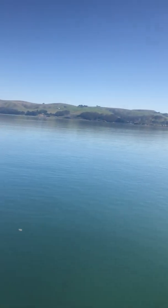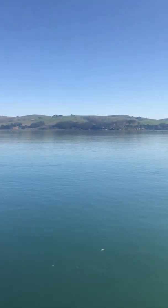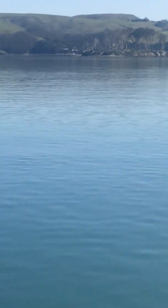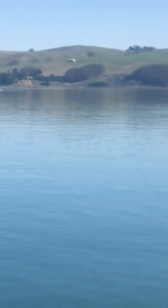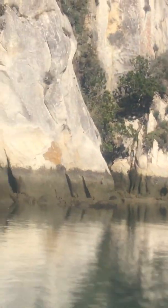All right, there is Hog Island in the distance. Let's see if I can zoom in on that. That would be Hog Island. And then behind Hog Island is where I started at Nick's Cove. And the last of the white cliffs of Dover.